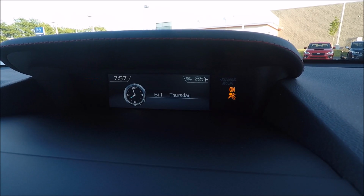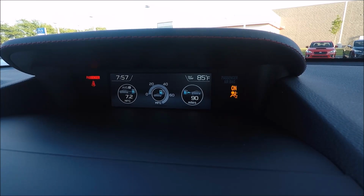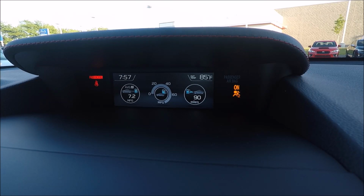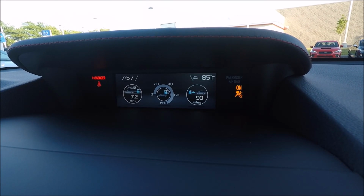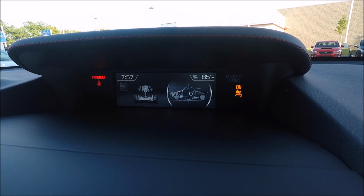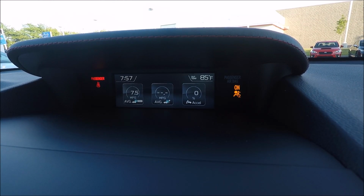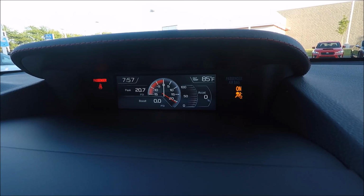So you've got your clock, date, time, all that. You've got your different gauge settings you can do. So you can do miles per gallon, oil temperature, your average miles, how many miles are left on a tank, etc. You can flip through all those and change the settings. This screen just shows you what's going on with the suspension components of the car. Again, here's another little gauge cluster for different metrics you can monitor. And then you're back to the boost gauge.